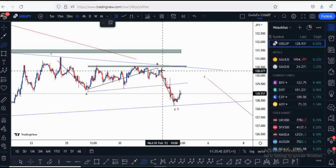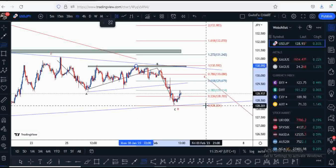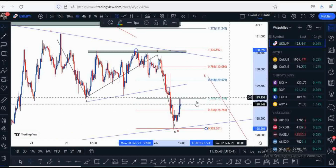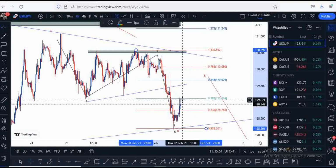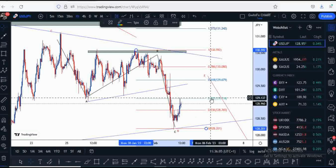If we look at the Fibonacci from this swing high to this swing low, we've seen that we did tag the 38.2, so the E wave sometimes could be around 38.2. We do not know, so it could happen around there. I'm just hoping that whenever the E wave is ready, we'll be ready to hop on another position on that one. It's not going to be a big deal here.